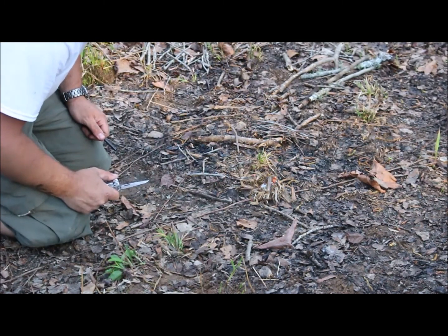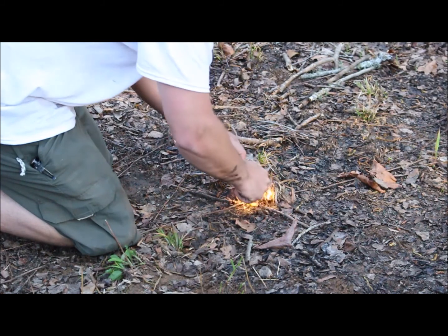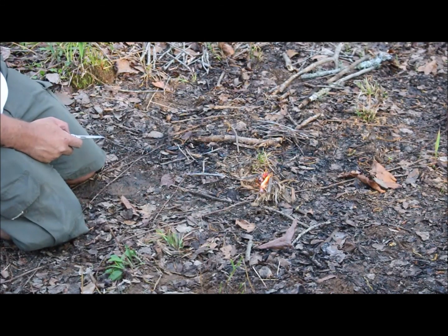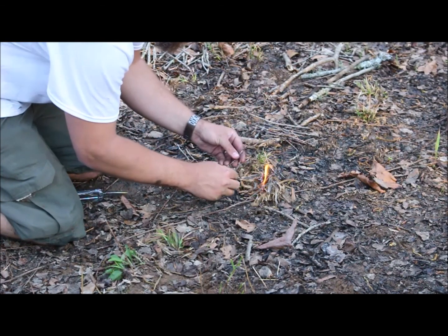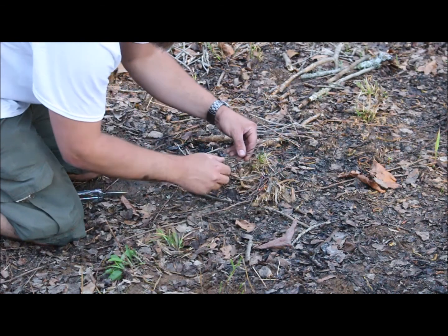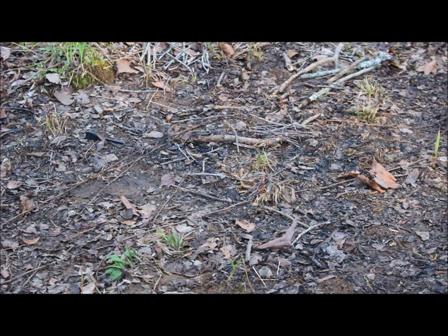Wow. So actually the cedar bark caught fire before the cotton ball did. There we go. Cool. I'll put my little kindling on there. And I'll go ahead and keep working on this. Come back in a little bit. We'll see how we're doing.